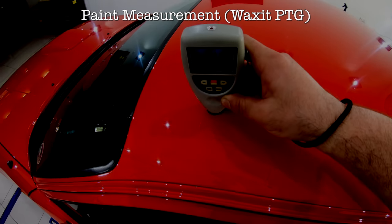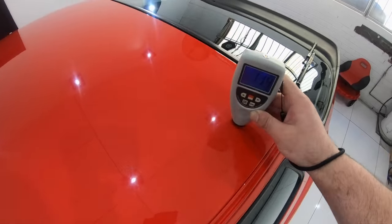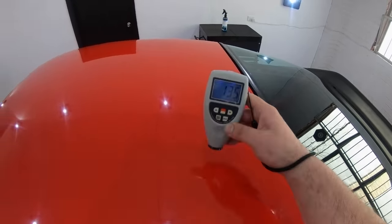So onto some paint thickness measuring. Now, based on the age of the car, as well as some pretty good indications that it is an original paint, it's really going to be a single stage red.